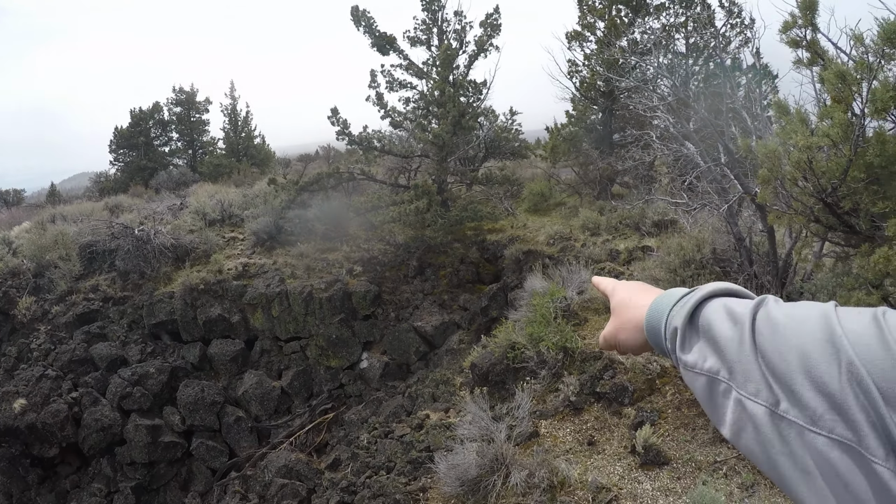It looks like there's another cave entrance over there, and another cave entrance over here. I'm going to check out this one here on the left first, because I'm pretty sure it doesn't go very far. I'll just keep on going around. Check out all three here. Oops. The rocks are a little bit slippery here. Got to kind of watch where I'm going.